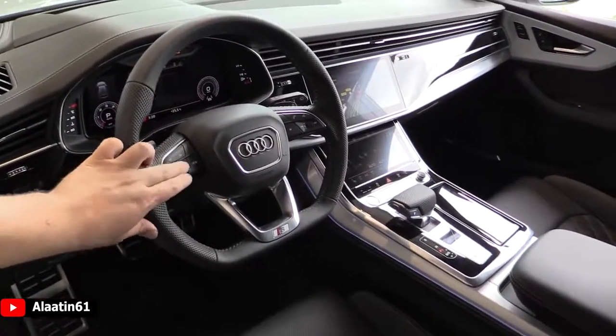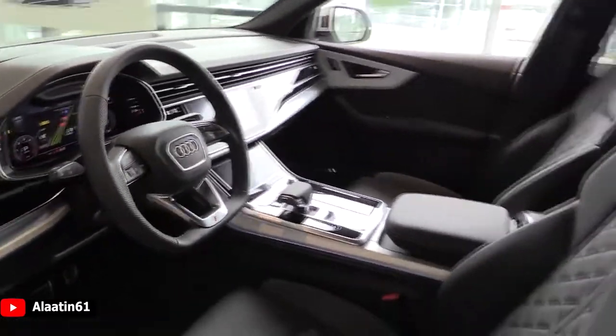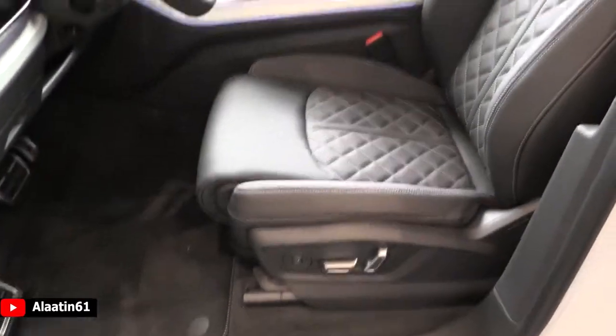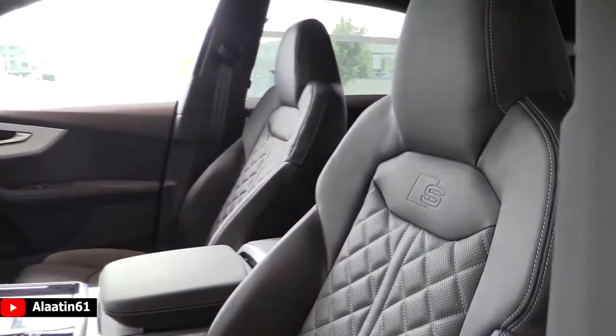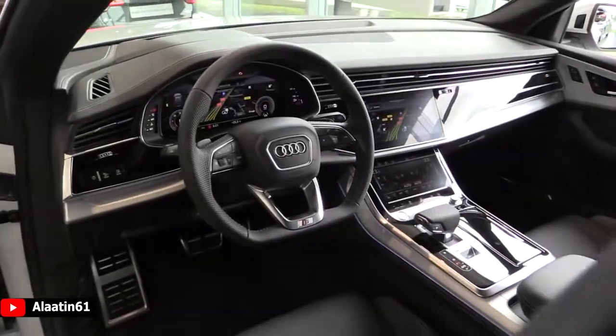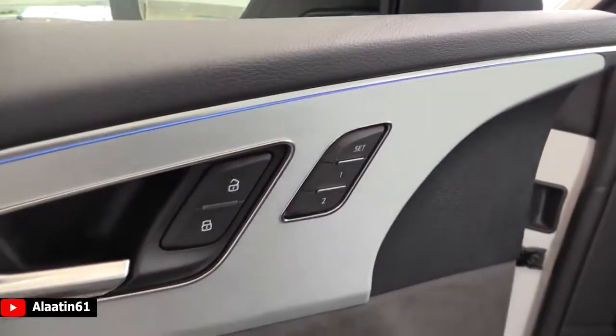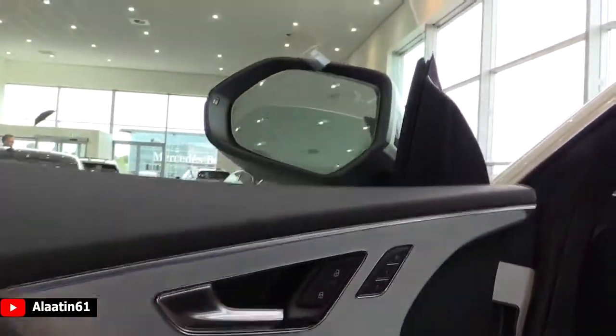The Audi virtual cockpit, 12.3 inch. The S-Line steering wheel. Two screens, the rotary controller is gone. S-Line seats with the massage function and cooled function and heated function. I like the shape. I like the design. Perfect. Just perfect. You have the memory settings, two-person setting for the seat, for the mirrors and for the steering wheel. Folding mirrors, of course, which is dimming, by the way, and has the blind spot assist.